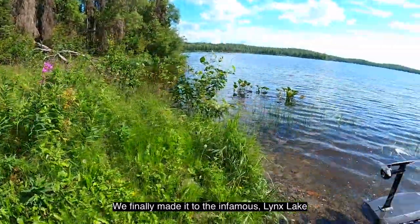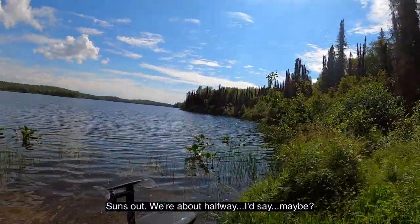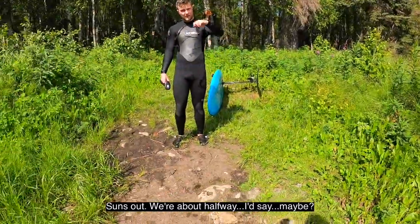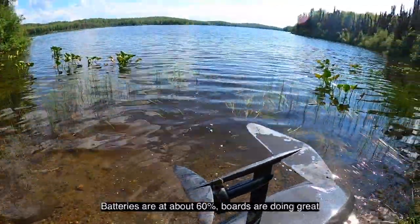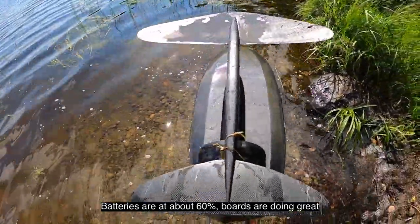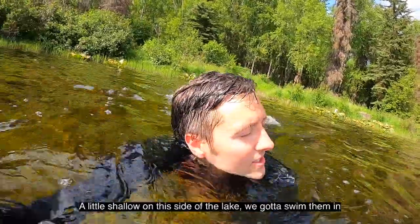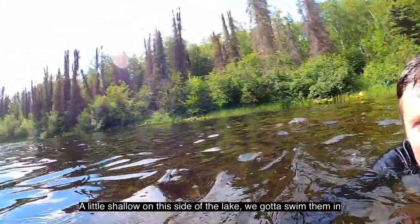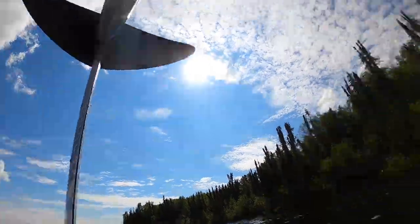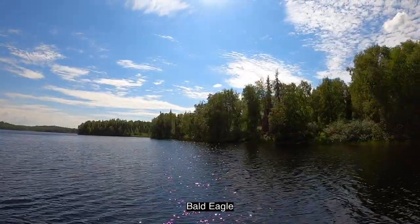Cool. Ventimus Links Lake. Sun's out. We're about halfway, I'd say, maybe, pretty officially. Good. Battery's about 60%. Lowers are doing great. We're alive. All that matters. We're in the shallow on the sides of the lakes. We'll get the swimming in. Like this. Bald eagle.